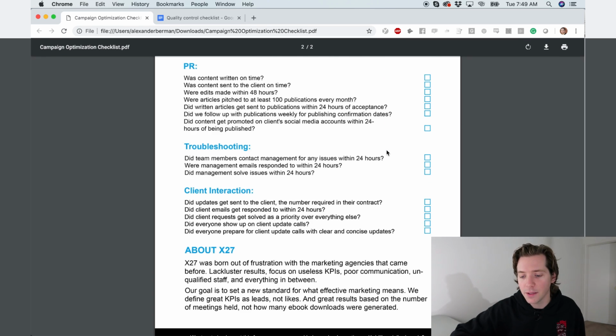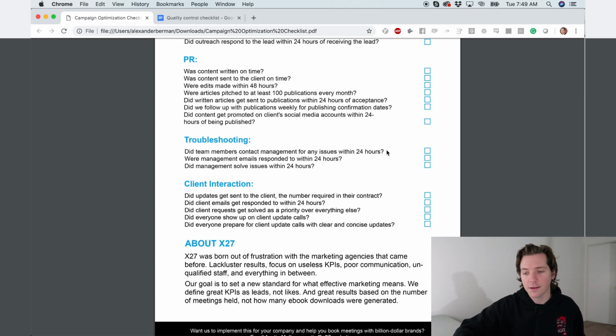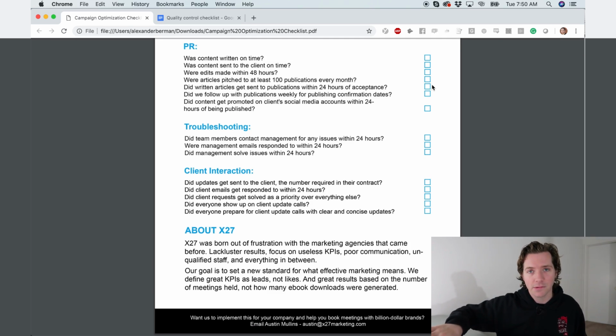Then we've got some stuff around PR. So was content written on time? Was content sent to clients on time? Were edits made within 48 hours? Were articles pitched to at least 100 publications every month? Did written articles get sent to publications within 24 hours of acceptance? Did we follow up with publications weekly? Did content get promoted on client social media accounts within 24 hours? So this is checking in, making sure the PR team knows what they're doing.